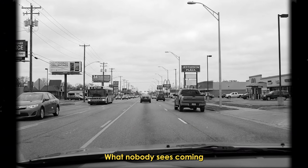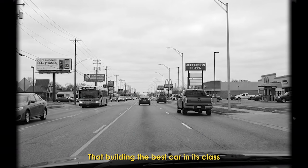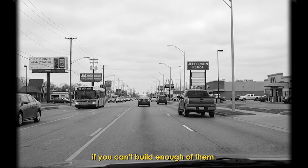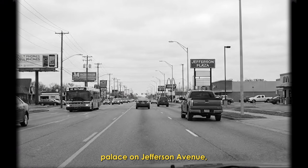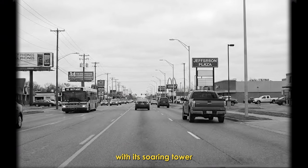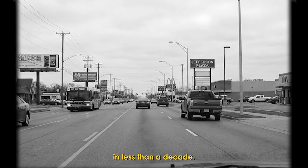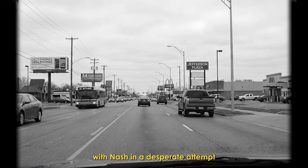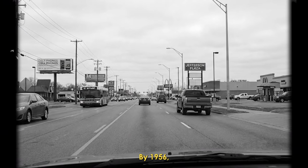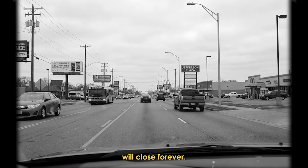What nobody sees coming is that innovation won't be enough. That building the best car in its class won't matter if you can't build enough of them. That the beautiful Art Deco palace on Jefferson Avenue, with its soaring tower and limestone details, will be abandoned in less than a decade. By 1954, Hudson will merge with Nash in a desperate attempt at survival. By 1956, the Jefferson Avenue plant will close forever.